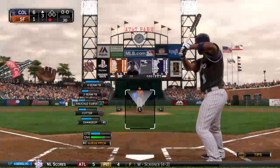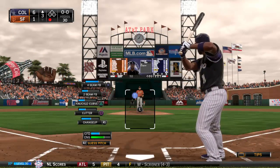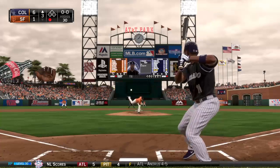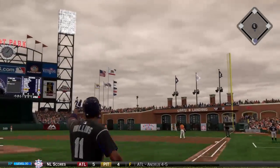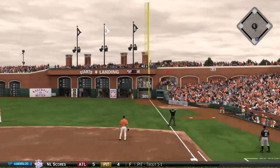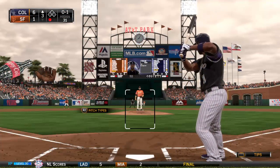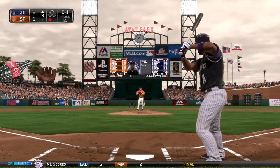So 1 away now in the Colorado third. And that'll bring in the former MVP, shortstop Jimmy Rollins. Well hit. Deep down the right field line. And that's going to wind up hooking just a bit foul, so a missed opportunity there.